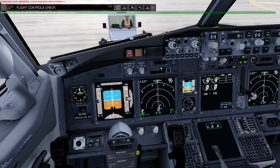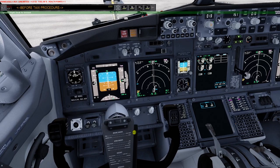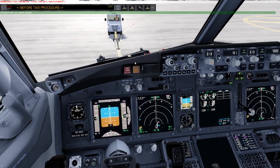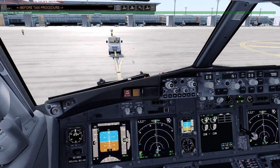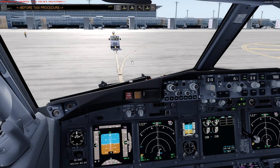Okay, the tug is disconnected and the pin is right. And the equipment is clear. Flight control check complete. You can disconnect and go to hand signals. Thanks, till next time, and have a good flight.